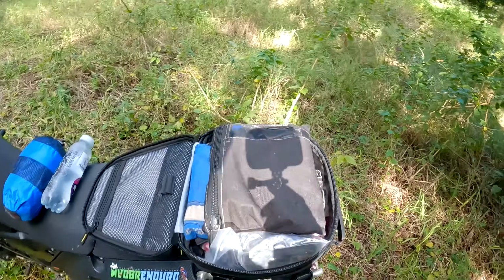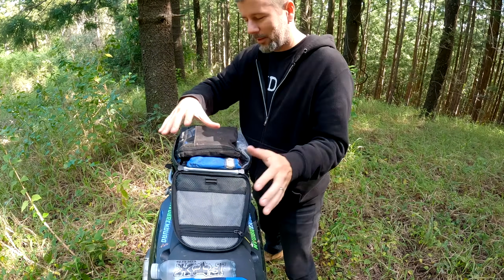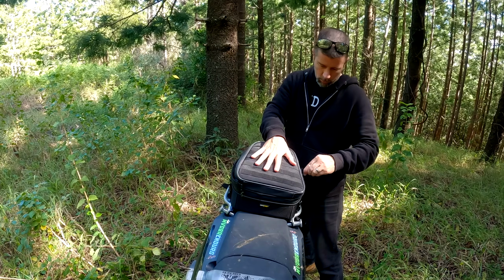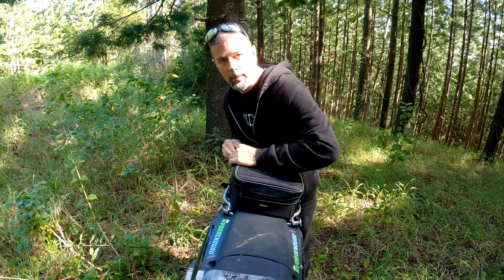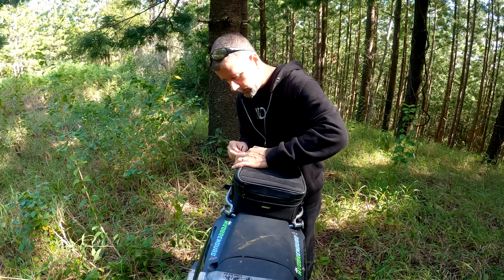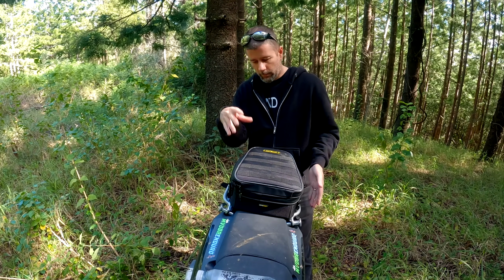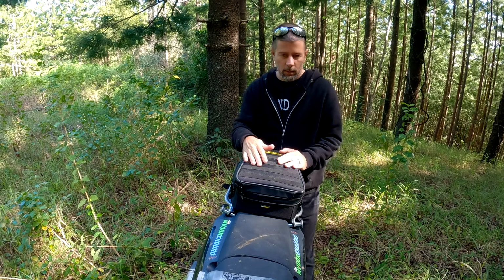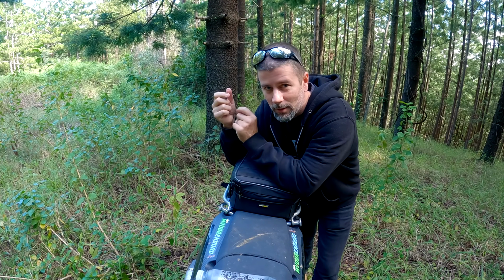So once that's on there like so, as I said guys, it's the perfect size. I just transferred everything I had in my other bag into this. It is the perfect fit because you don't want a bag that's too big for the gear you want to carry. Obviously, if everything's loose and rattling around, stuff rubs together, your tubes get holes in them, everything wears out, so it's packed nice and tight. That's what you want.